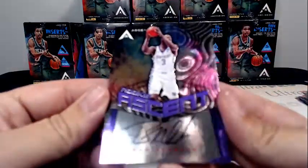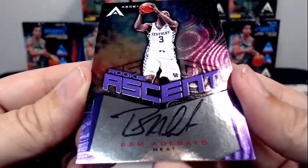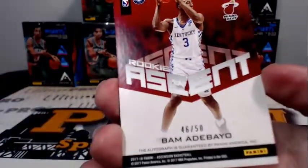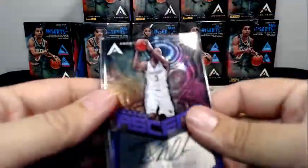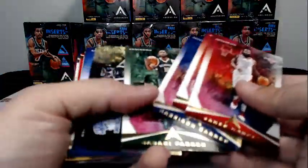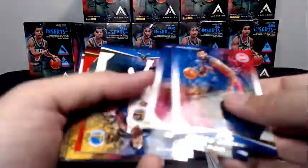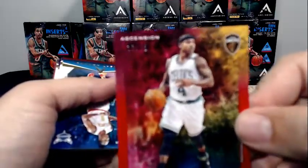Then we have a rookie ascent, Bam Adebayo for the Heat. Miami is Mark C. Congratulations, Mark. That's numbered 46 out of 50. Former UK Wildcat there. Congratulations. Golden Era, Oscar Robertson. Isaiah Thomas, numbered 17 out of 75 for the Cavs.